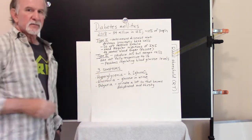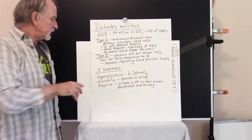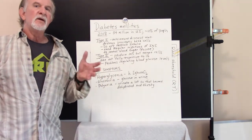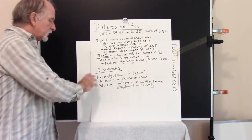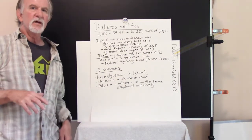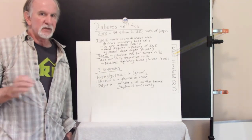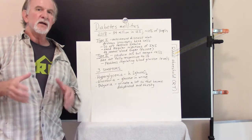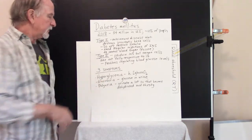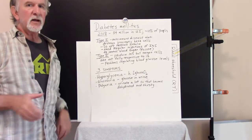So there are 3 symptoms that we're going to talk about associated with diabetes mellitus, and they include hyperglycemia, which would be abnormally high levels of glucose in the blood, glucosuria, which is a pathological condition where you find glucose in the urine, and there shouldn't be any glucose in the urine, because in a normal individual it would be 100% reabsorbed in the proximal tubule. And polyuria. And polyuria is when an individual urinates a lot more than you'd expect.